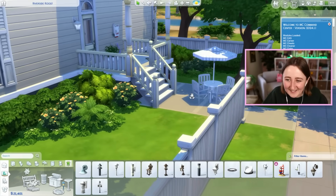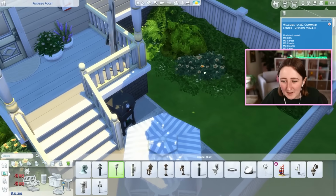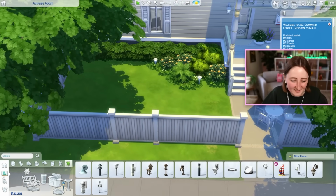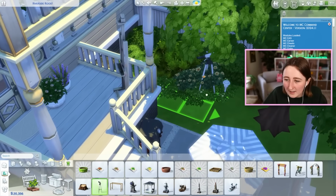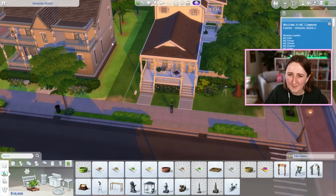That actually looks really nice in the backyard, like to sit back here, have some dinner. That would be really pretty. It's a shame your Sims don't really do that. They will sit at this table a lot, actually. They kind of autonomously sit at tables like that all the time. Maybe we get another little set of monkey bars, because that's kind of nice. Oh, and I can put a telescope somewhere. I might even put that in the front yard. Okay, honestly, this place might be done.